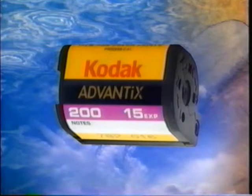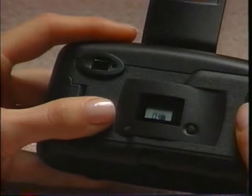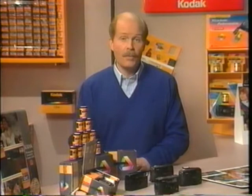You just drop the leaderless cassette into any advanced photo system camera, close the door, and the camera handles loading for you. Film loading is a significant problem for many consumers, so be sure to mention this drop-in load feature.